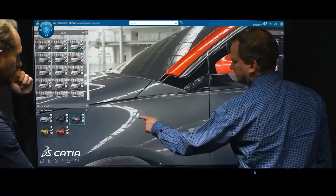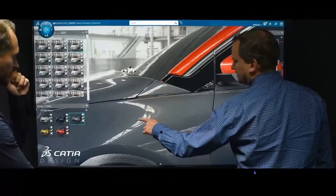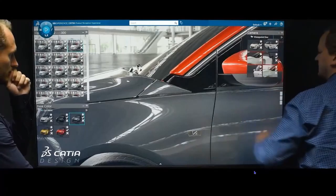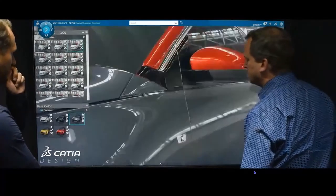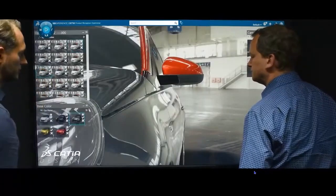We can turn the data set, as you can see here. We can really have an interactive discussion. And this is enabling a very, very intuitive and also very effective collaboration between design and manufacturing simulation, which is the target of our 3Experience platform.